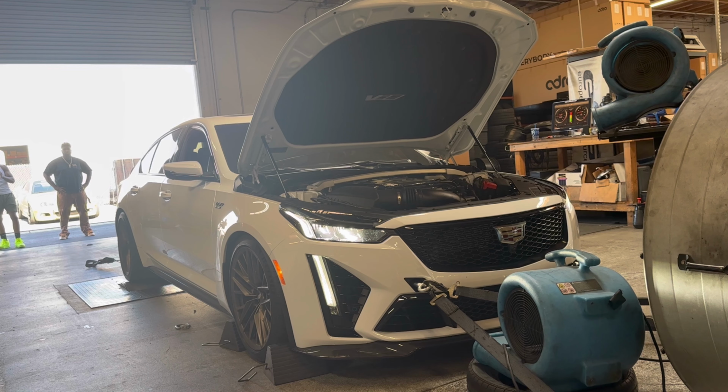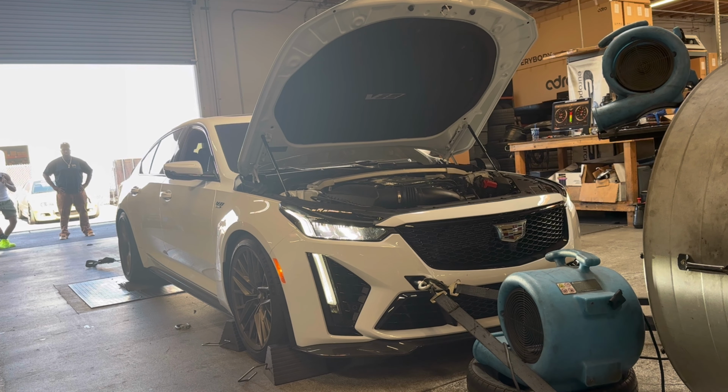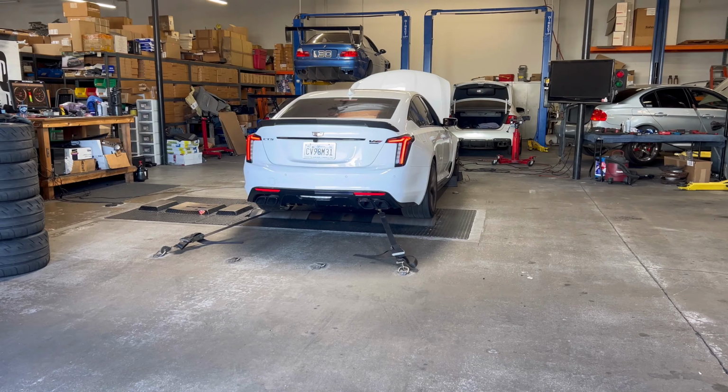625. 616. That's not bad. It's what I expected. So the Blackwing did his thing. Engine ran kind of hot a little bit, but you know, we cooled it down. This is completely stock, if y'all didn't know. Completely from factory, still 800 miles on it, completely stock.